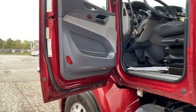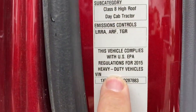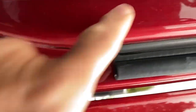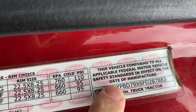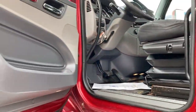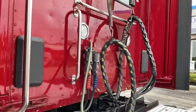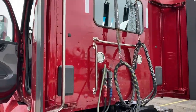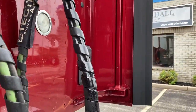I'll give you a good look here. So if you look here, vehicle complies with US EPA, and I'll show you a sticker over here. The vehicle complies with federal DOT. So this truck, made in Denton, Texas. There's no taxes on it. If you're watching this video and you happen to be in the US, there's no additional taxes other than what you would pay to your local jurisdiction for buying a vehicle.